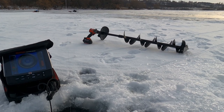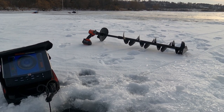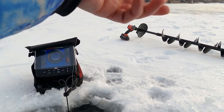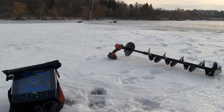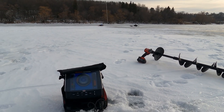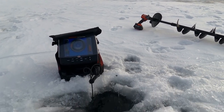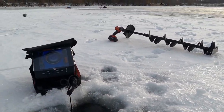He's following it up. There he is. Missed him. He's still there though. I got him. Perch. Ouch. Got me. That's not bad. Yeah, it's a decent size one.